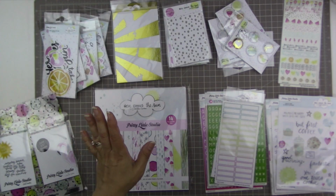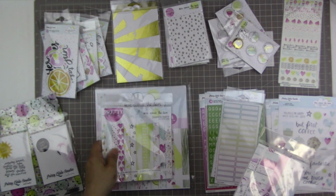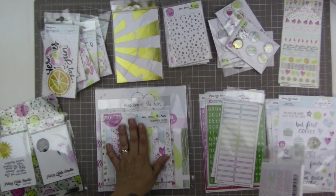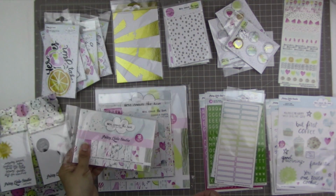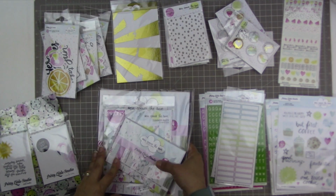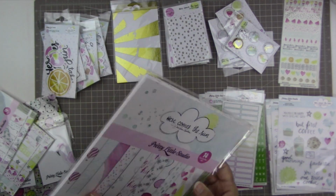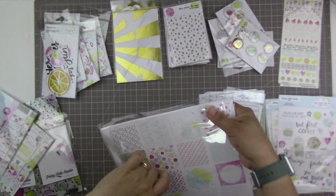So you can get the 8x8 in Up in the Air or Summer Party. You can get the 6x6 paper pack in Summer Party or Up in the Air, and you can get the 4x6 paper pack in Summer Party or Up in the Air. So I want to show you these papers, so let's start with Up in the Air.